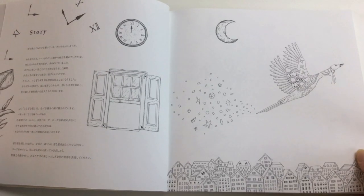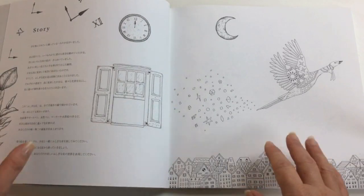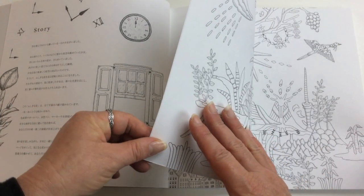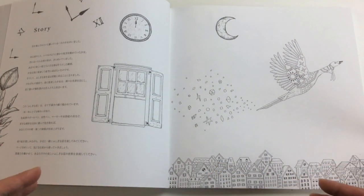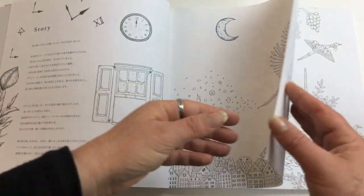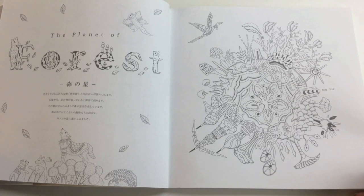Now, set out as a lot of these books are in storybook style, and it does tell a story. Now, obviously I can't read the text because it's in Japanese, but what I gather from research online is that the story relates to a young girl that wants to go on a journey around the world and visit planets, and so she turns herself into a beautiful bird in order to do that. So we've got the beautiful bird setting off on the journey, and then the first planet that she comes to is the planet of forest.